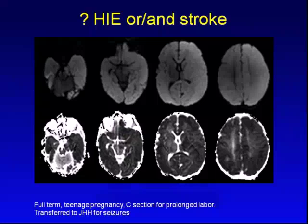This was a recent case that came to us, which made us scratch our heads a little bit as we were going over this case in our weekly conference. Full-term neonate, clinical history is significant for teenage pregnancy, and the baby had a C-section for prolonged labor, and presented to Hopkins at day of life 2 regarding persistent seizures. First row demonstrates the diffusion tracer image, and second row shows the corresponding ADC maps. And you can see the profound restricted diffusion in the supratentorial brain.